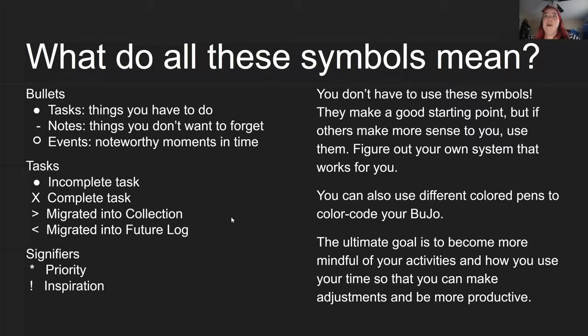I do want to note that you don't have to use these symbols. It definitely helps me with my anxiety, Kelly. Absolutely helpful with that. It gives me a good idea of what to expect, and so there's no surprises usually. But with these symbols, you can totally use different ones. If there are other symbols that make more sense to you, go with it. All right. It's supposed to be helpful for you. So if these ones aren't helpful, find something that is. It's totally not a big deal. That's part of the customization of a Bujo that I love so much.